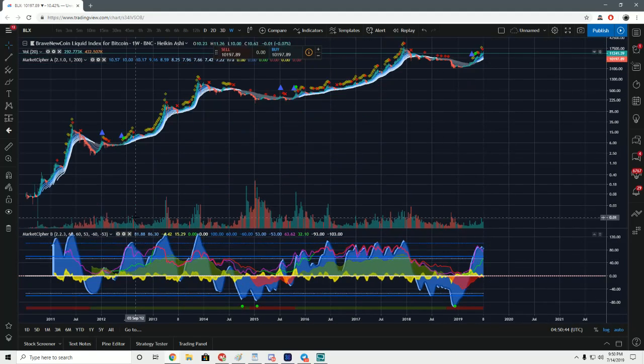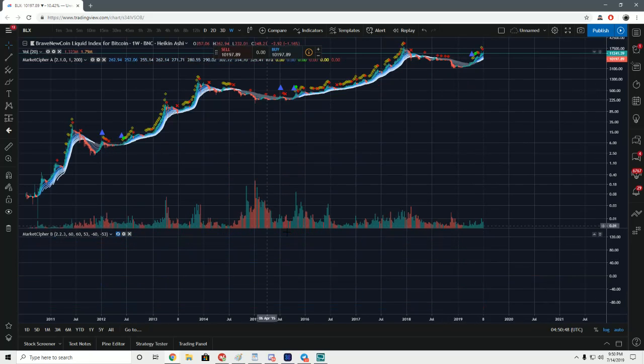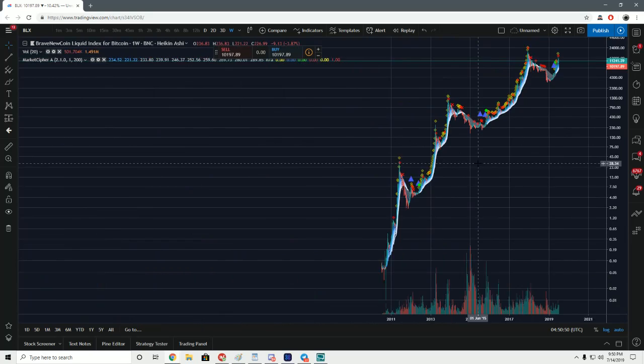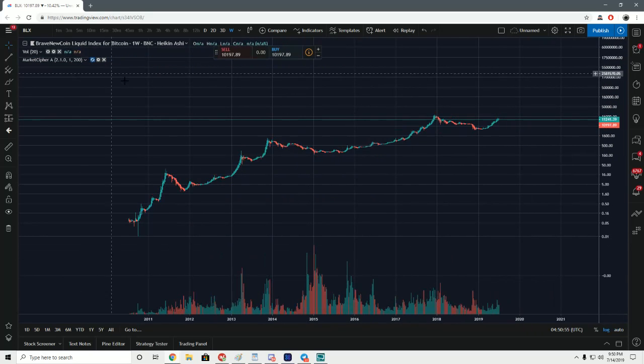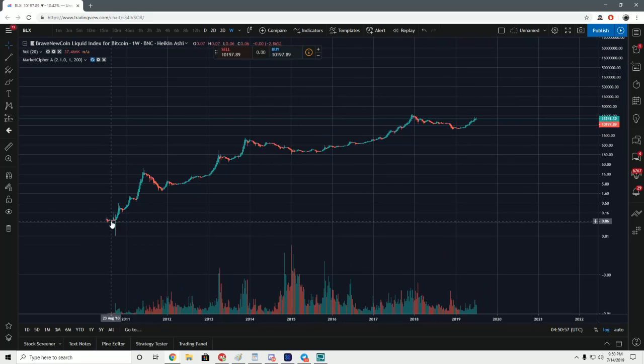Let me get rid of this. Let me get rid of this. Let me get rid of Cipher 8 too. So here we go. This is the beginning of Bitcoin.